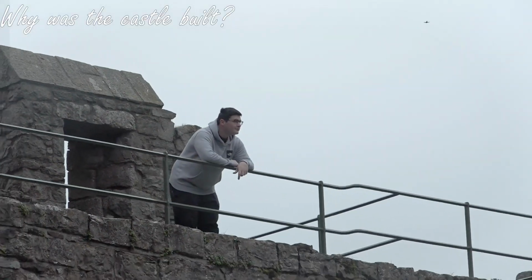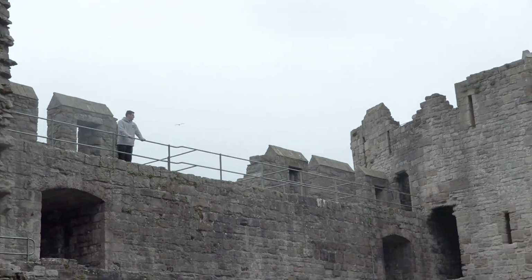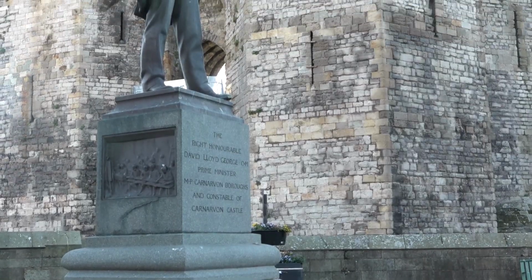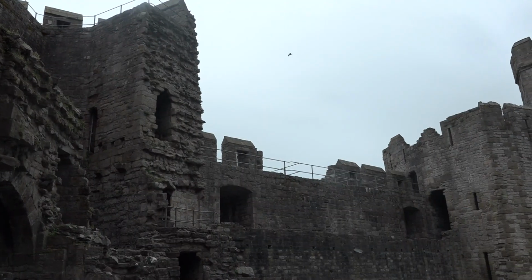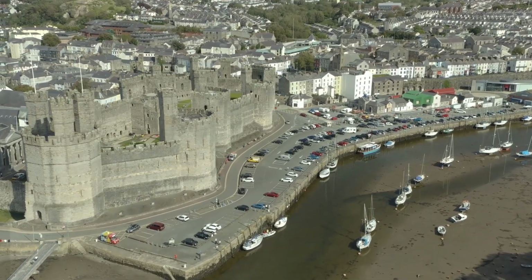Why was the castle built? Once King Edward I had conquered Wales in the late 1200s, he set up building defences across the north to fortify his control over the Welsh rebels with a collection of fortifications across the country, in which Caernarfon Castle was built in 1283, when the Prince of Wales, Llywelyn ap Gruffydd, began to stage an uprising.